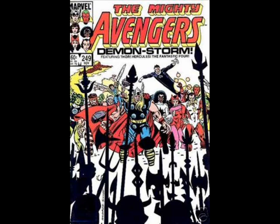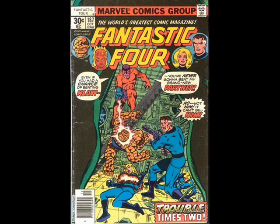All right, let's move on to the last comic in the bundle. We are going to go back another 7 years to 1977, cover date of October, Fantastic Four number 187. Love the cover. This is definitely the winner of the cover battle of these 4 issues. The world's greatest comic magazine, the Fantastic Four, with the circle profiles surrounding the name of it.